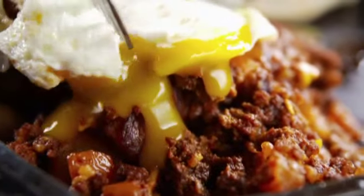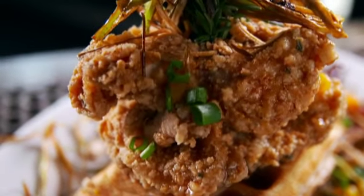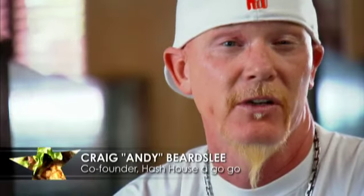The food at Hash House A Go-Go they call twisted farm food. Twisted farm food is all the things that you grew up with, all your old school grandma recipes, and you freak it out. You recognize it when you see it, but it just has that twist to it. Honestly, it just makes it Hash House.